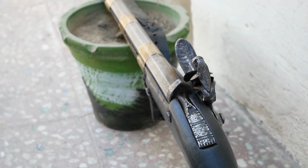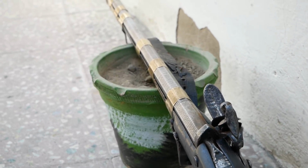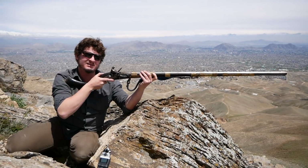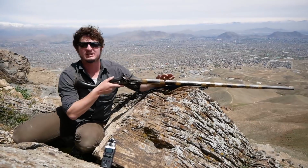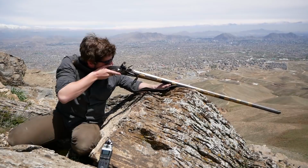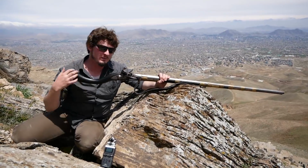These were employed essentially as benchrest guns. Because of the length of the barrel, the rifle barrel was so long, these were not meant to be fired like this. They were meant to be shot from rocks or from other supports, essentially as benchrest. You were able to put them on a rock and then shoot them like that. And there are a number of different reasons why people say they have that stock.